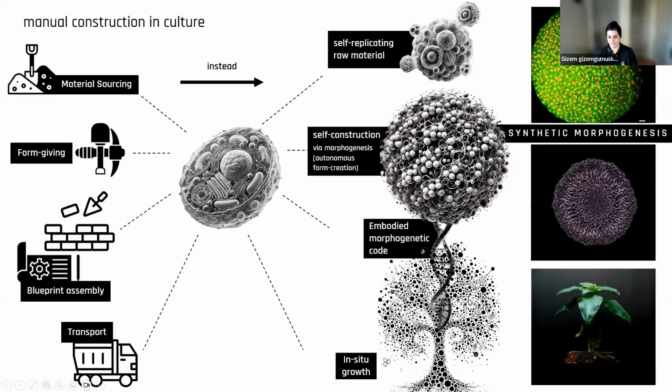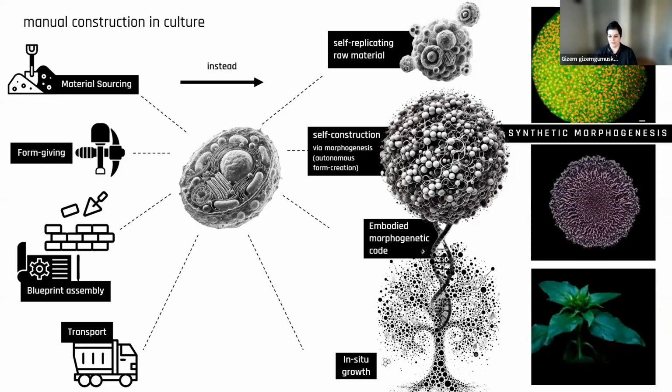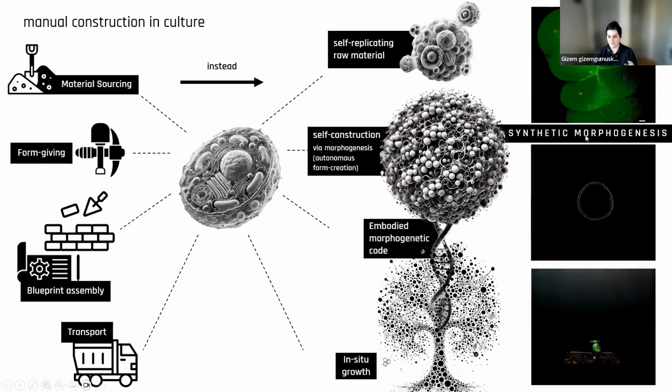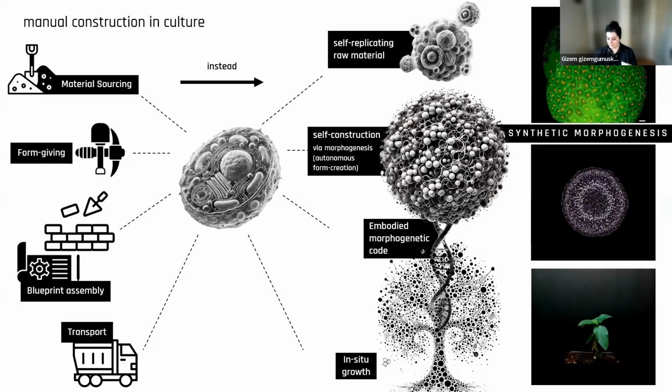Obviously, we're all familiar with all of these things happening in nature just by being mere observers, but what's really happening now is that we are entering an era where we can engineer this process of morphogenesis.